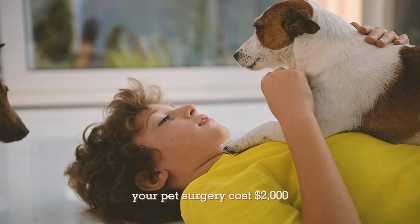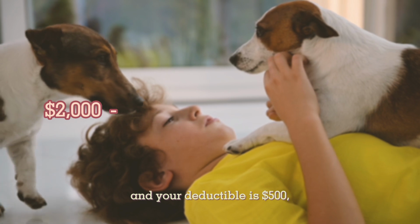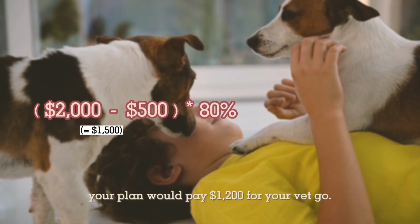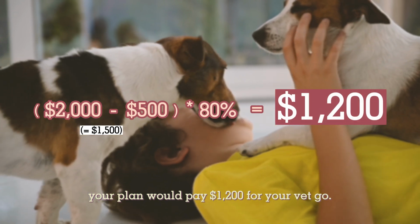For instance, your pet surgery costs $2,000 and your deductible is $500. With an 80% reimbursement rate, your plan would pay $1,200 for your vet bill.